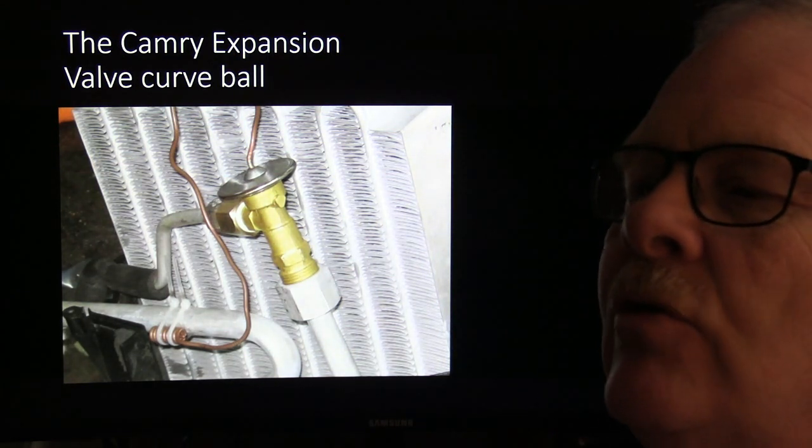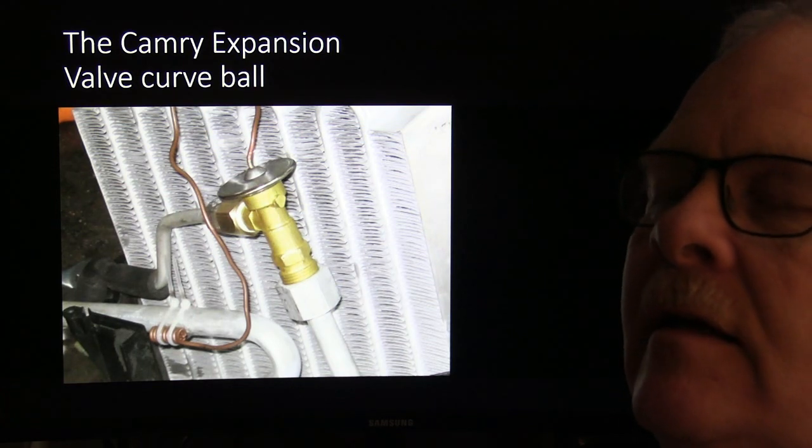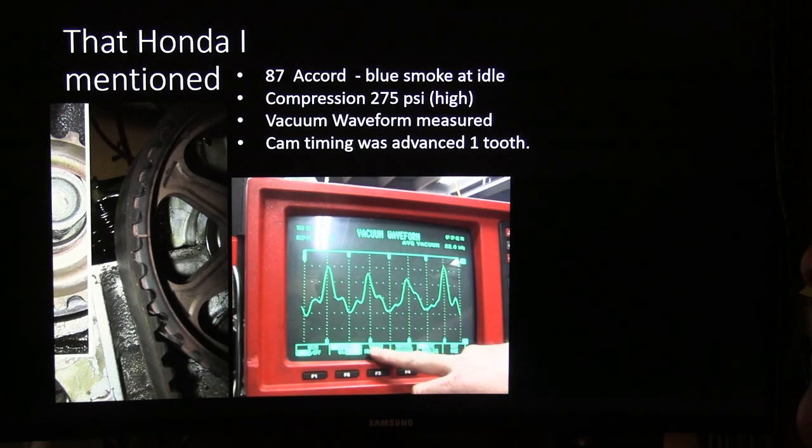And I even blew some air through the evaporator, and I couldn't see where it was restricted in any way, shape, or form. But on that one, an expansion valve, which usually fixed that kind of problem, didn't fix it, and we had to replace the evaporator. That's the only time I ever saw that. And it was on an old Toyota Camry.